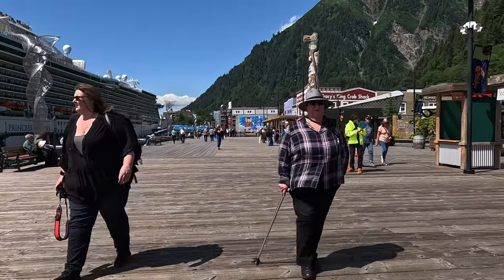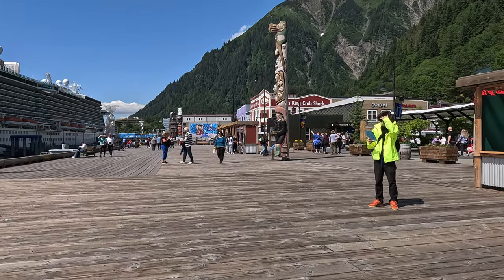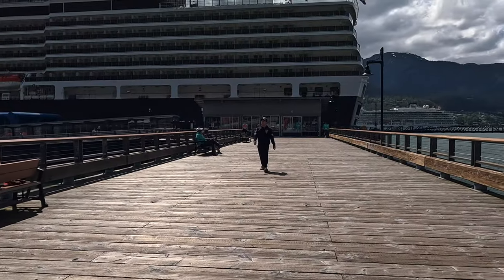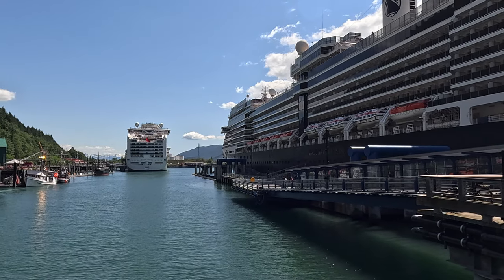I had such a great time on the Goldbelt Tram and on the ridgeline of Mount Roberts. It's a pity that Joe couldn't join me. I made my way back to the ship and joined Joe. I really enjoyed my stay at Juneau.